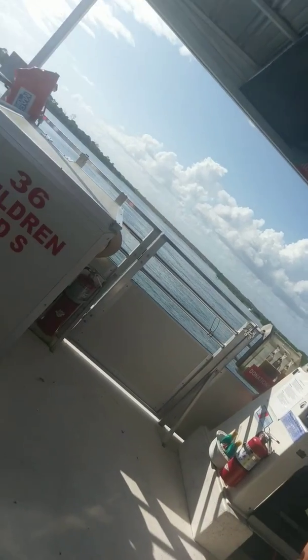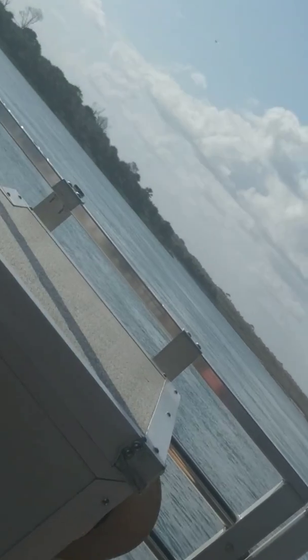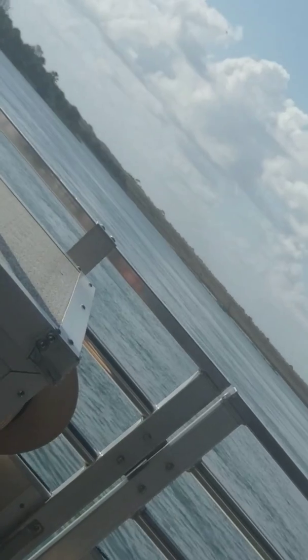Any luck on snowy today? Well, we had one over at the fort, and we'll see if he's still there. Okay, we got one. Dude, I want to go over there. Not this one, but the next one up is a snowy. That's where I want to go. I want to go way over there.